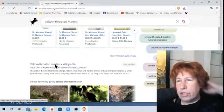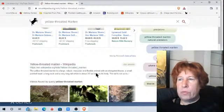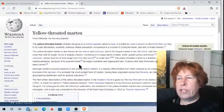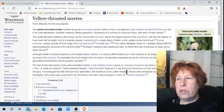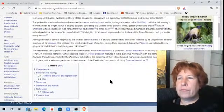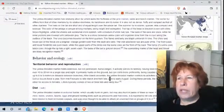Yeah, they're always checking it. Large, robust, muscular, and flexible. Also known as the Karza or the Chuthraul, is the largest marten in the Old World, with the tail making up more than half its length. So the tail is longer than the body if it's more than half its length. Fur is brightly colored. Although similar to the beech marten, it's sharply differentiated from other martens by its unique color. Yes, I haven't seen any martens with that pretty a color yet. The beech marten is more plain.